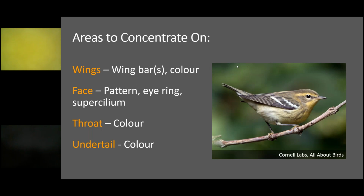So on to the actual identification itself. There are 4 areas that I tend to concentrate on in IDing fall warblers, and the first of which is the wings. Here we're looking particularly for wing bars and also the color. We can see this bird beside here has got 2 white wing bars.